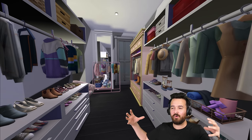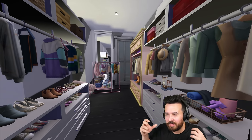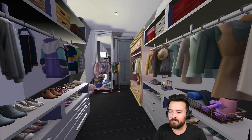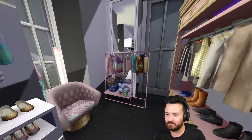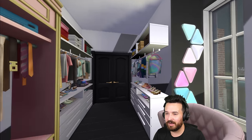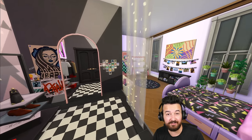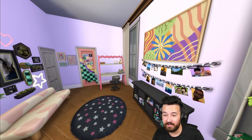But I do like how much stuff is in here. I don't know, it might feel a little claustrophobic, but I think this works for me. I quite like this. And we got an extra rack there, a mirror behind it, a little chair there. There's lights on the wall. I think this works. Yeah, I'm definitely happy with this. I mean, it's a heck of a lot better than what we started with. So there's that at least.